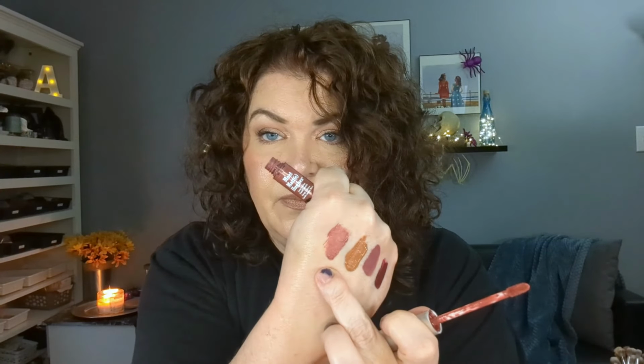We have the Meet Matte Hues from theBalm. I didn't realize until now how terrible my nails look. They need painted badly. Meet Matte Hues from theBalm. Again, this is another one that you can wear with cool looks or berry looks or any of those. This one's almost gone. This is my oldest liquid lipstick. It is so pretty. And I really like the mintiness of this.